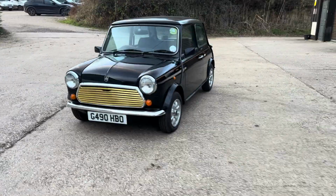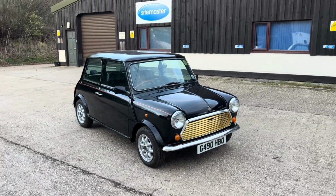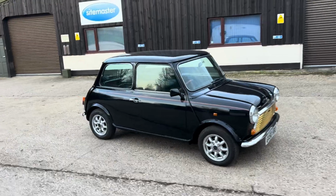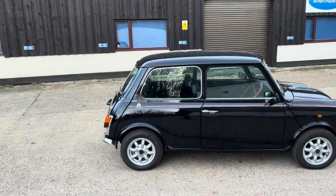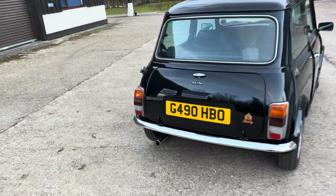I apologise for any wind noise today because it is a bit blowy, but it's worth it because we are seeing a limited edition Mini from 1989. It's a very rare sight these days because it is the Mini 30 and it was built to commemorate Minis getting to 30 years old.